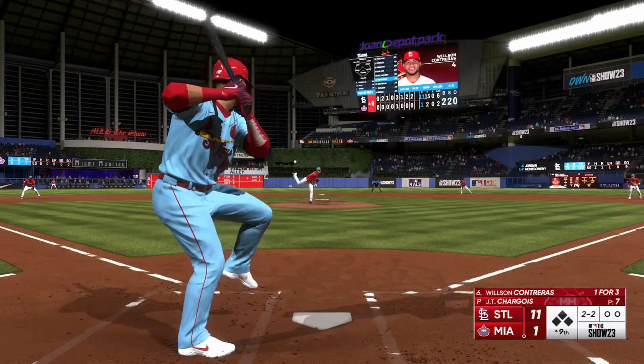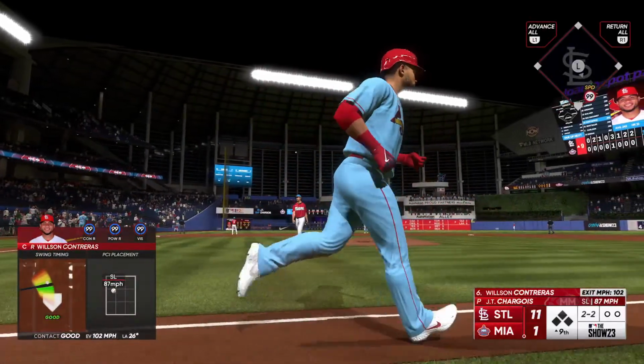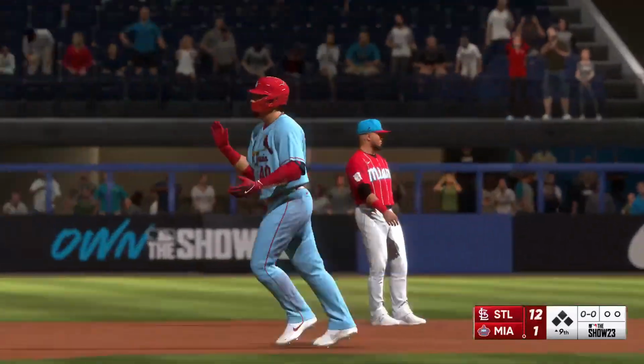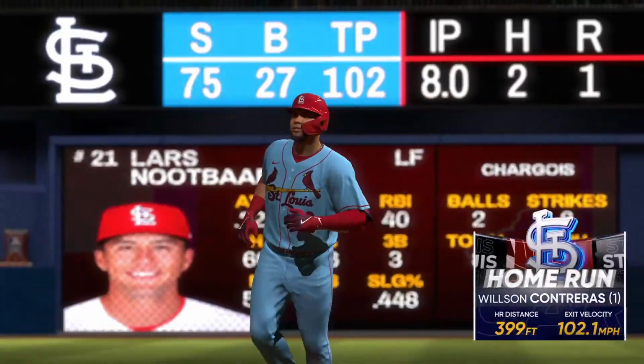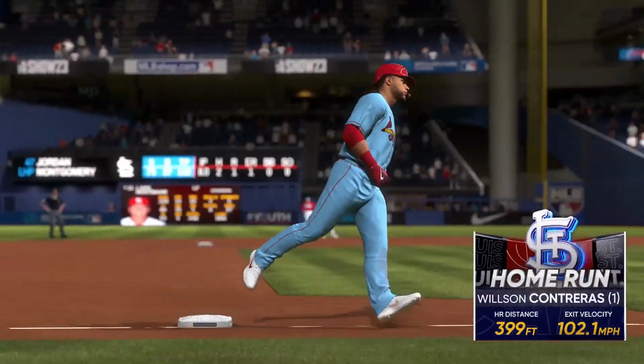Two now. This one drilled to left. No doubt about it as they add on more. Gone. Willson Contreras blasts one out. And they add to the lead. It's 12-1.